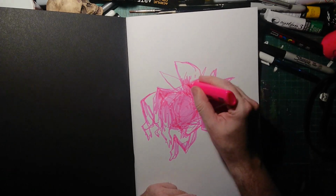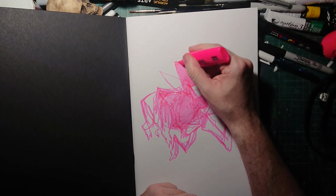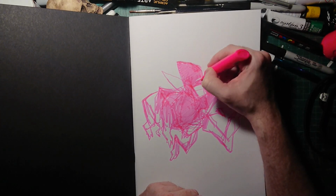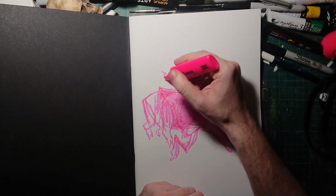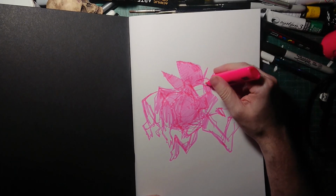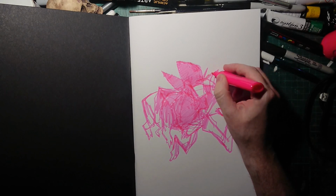I'm just having fun. That's what I'm trying to do, yeah? Talking about rules and having fun drawing instead of being miserable. Trying to just have fun with it. Pink, black, fun. Oh, there's actually quite an interesting story as to why I use the pinks that I use.